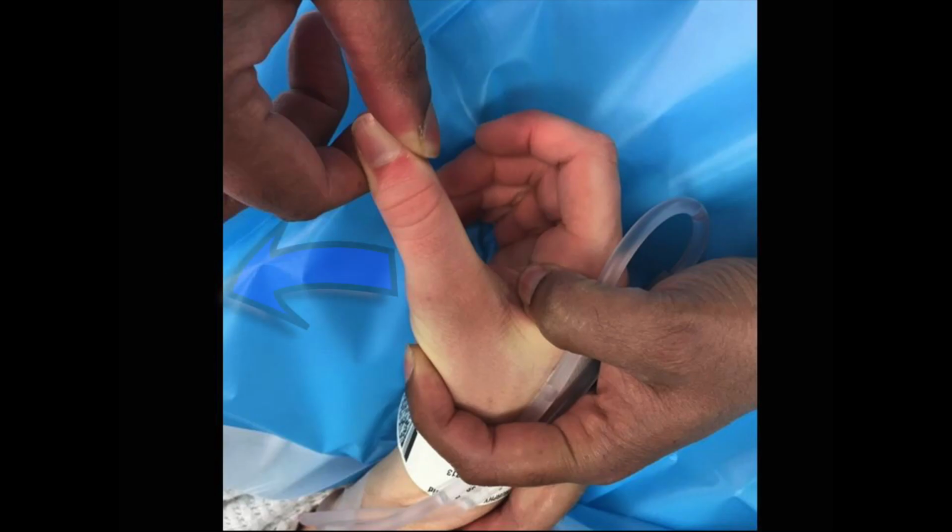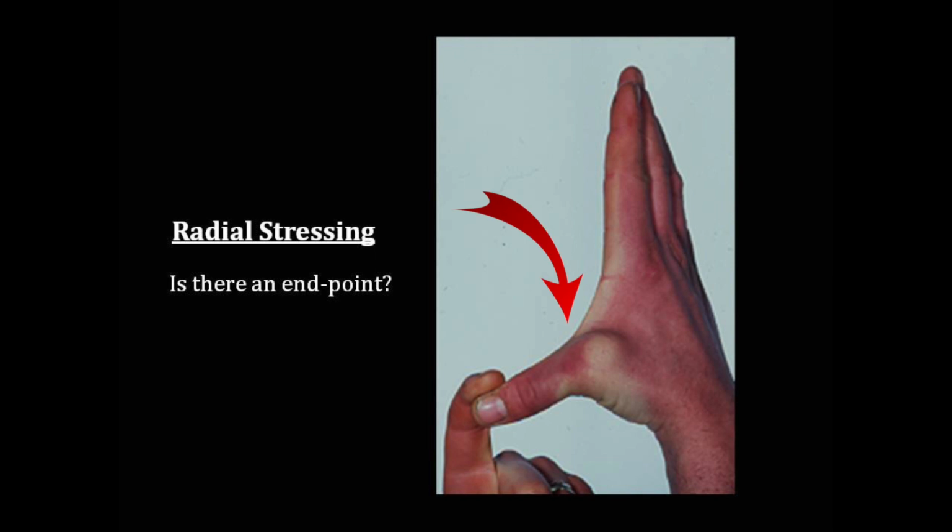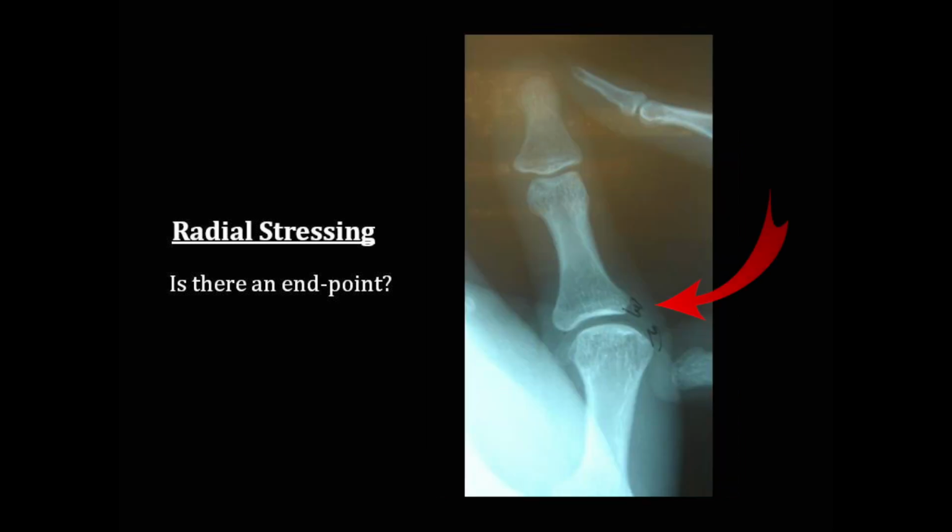The definitive test is to determine lateral stability at the MCPJ upon applying radial stress to the thumb at the joint. The key is to ascertain whether or not there is an endpoint when the thumb is subjected to radial stress, that is to say, abduction. If there is an endpoint, meaning one cannot completely open up the joint, it means that the rupture of the ulnar collateral ligament is incomplete, what is known as a sprain. If there is no endpoint, where one can feel the joint opening up fully without an obvious end to this, then one can assume the ulnar collateral ligament is completely ruptured.